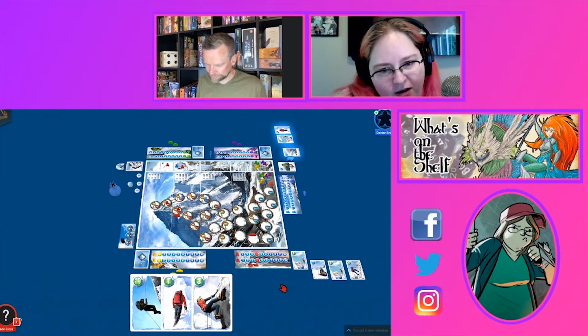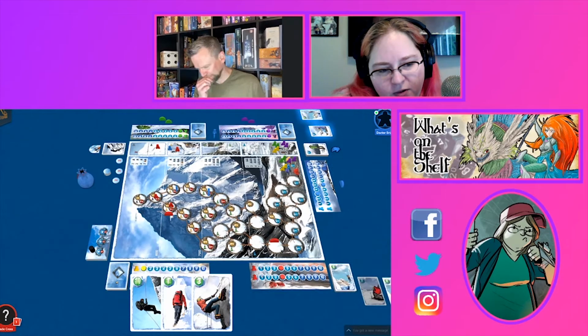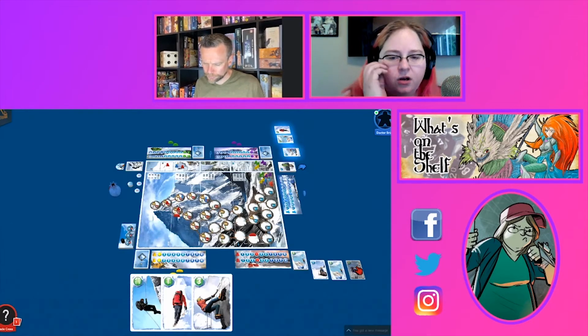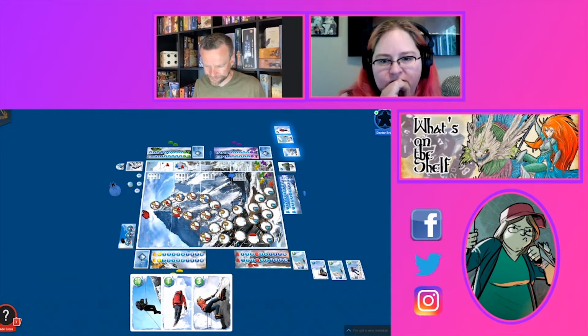So, I've got a total of 5 movement. And I have 3. So I take the risk. Mm-hmm. You take that risk. I am going to build a tent. Mm-hmm. Because you're in that space. There we go. And I'll move my acclimatization up 3 because that's my card. But the storm's going to knock it down at the end.